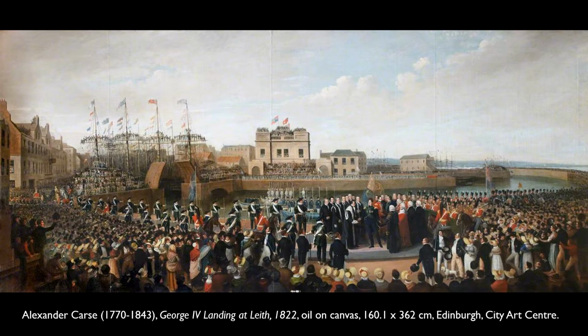The figures are dressed smartly, and most are wearing hats. Custom House is in the background, and to the left of the painting, there are people standing on the masts of 4 ships. There are several people on the rooftop of Custom House, as well as many people looking out at the scene from its windows.